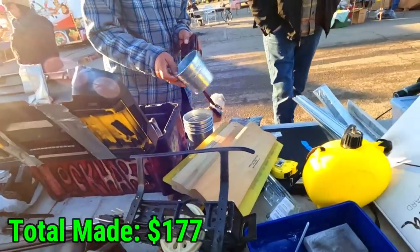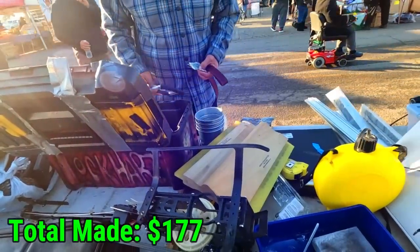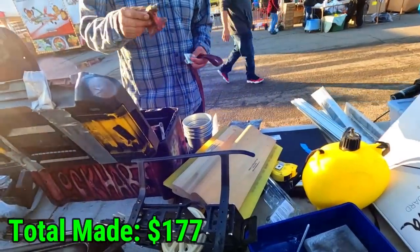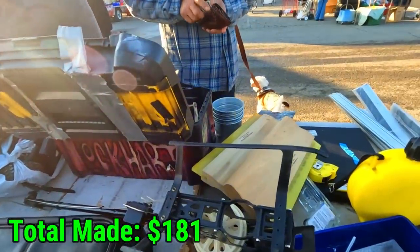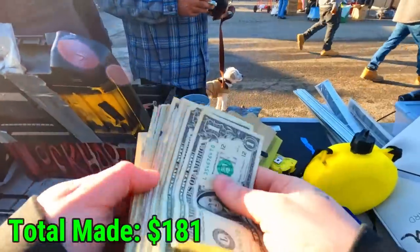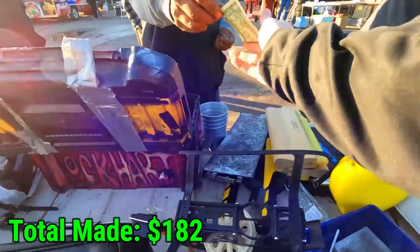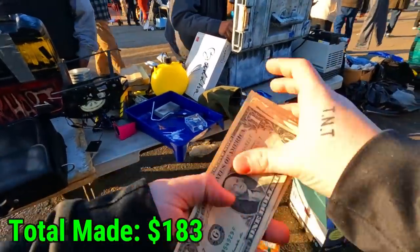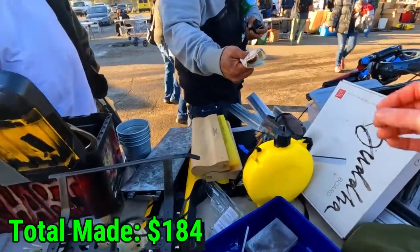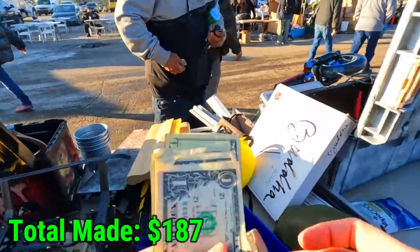Good stuff. A dollar piece, like $5. $2. I'll give it to you for $1. How many things did you get? I got four. Thank you. Thank you for you. $3. Thank you. $5 for all.